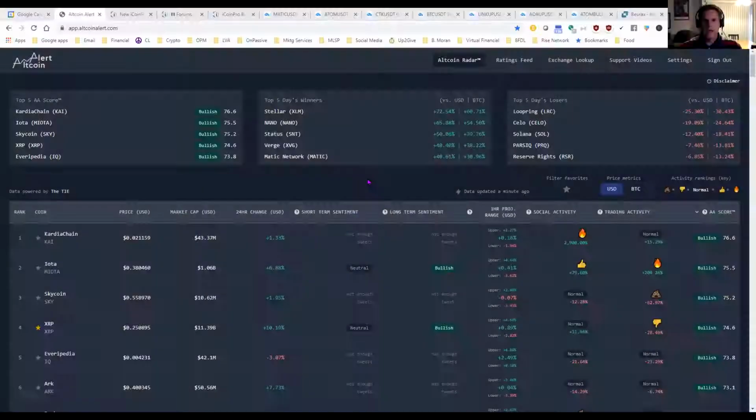Today, I'm going to talk about how Altcoin Alert's trading activity sort on its database helped me find two excellent day trades. So let's go to the Altcoin Alert website. Okay, so here we are on the Altcoin Alert website.